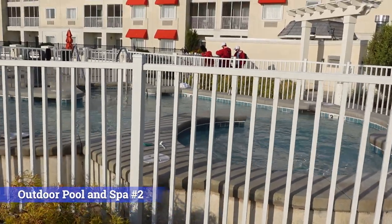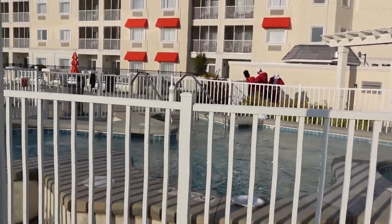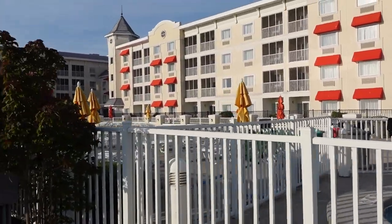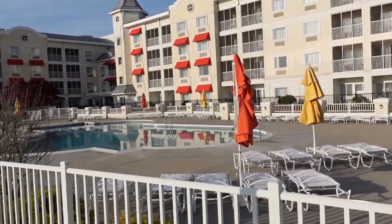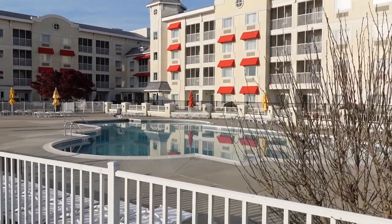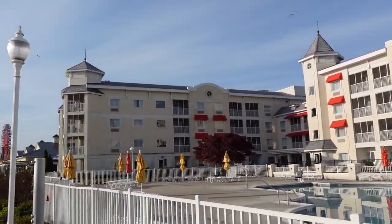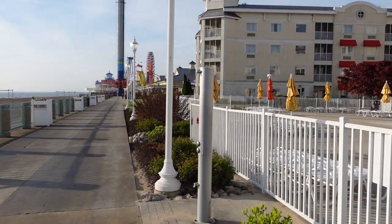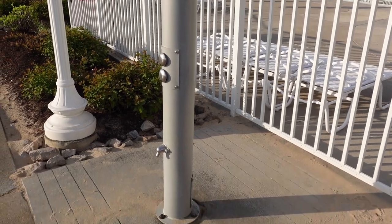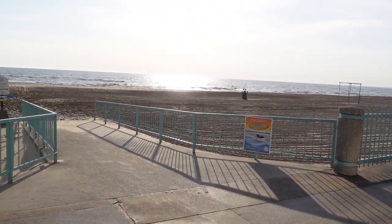Here is pool number two and the hot tub. Looks like the lifeguards are just getting in this morning to check on the pool. This is a very big pool area. Lots of seating, lots of loungers. Separate note, it's nice that they have these things to rinse your feet off from the beach, around each one of the beach entrances.